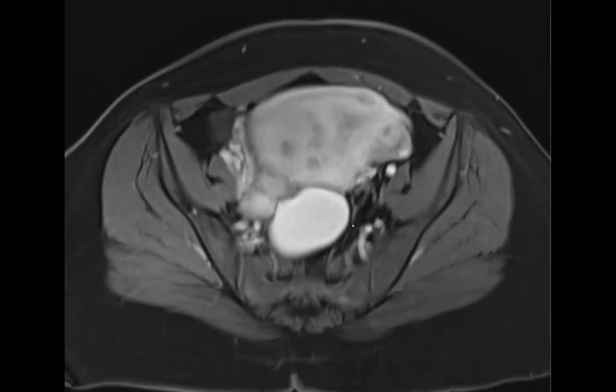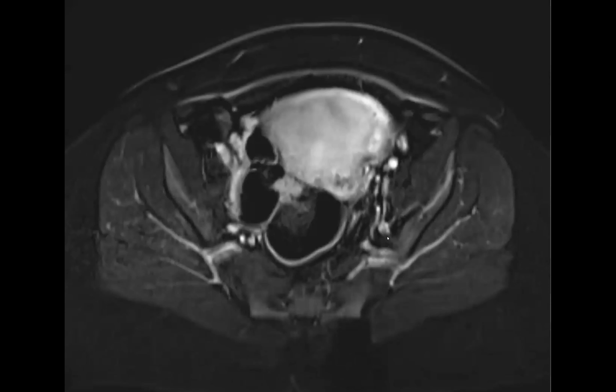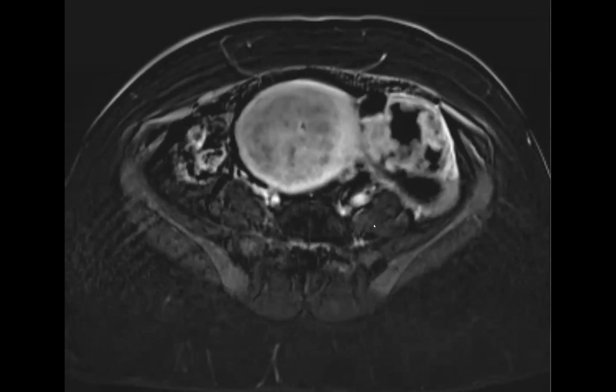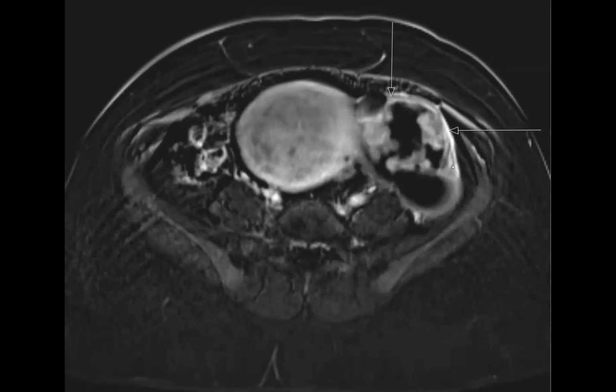So a little hard to tell if there's any enhancing components. We need our subtractions. And then this is our subtraction. So on the right side, we can see that there's enhancing nodularity here. And then on this left side, we see all of that papillary stuff is enhancing. So we were concerned about malignant degeneration within bilateral endometriomas, this one possibly within a tube.